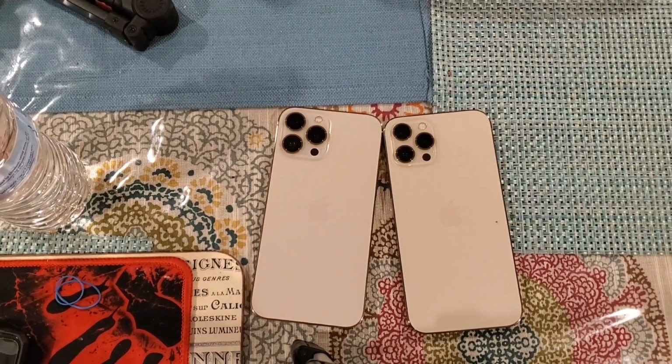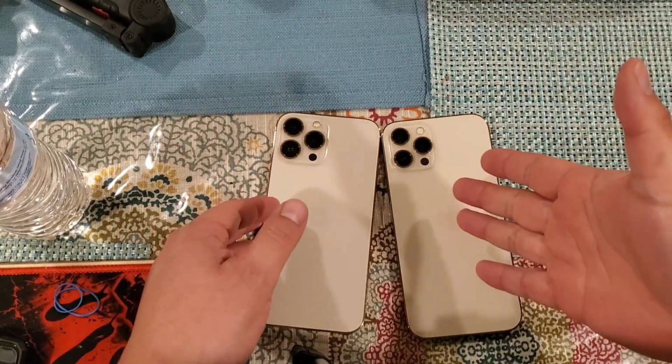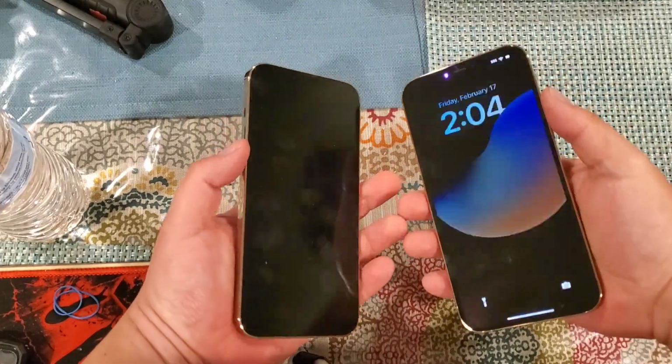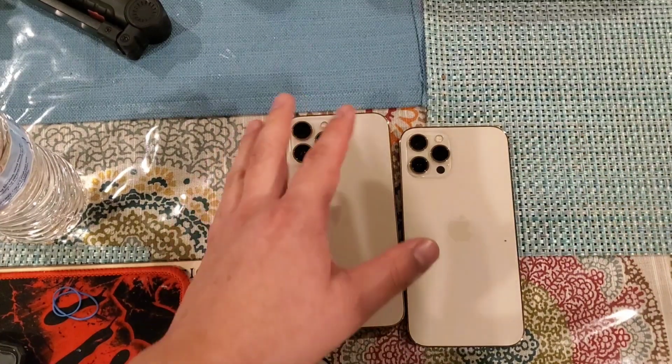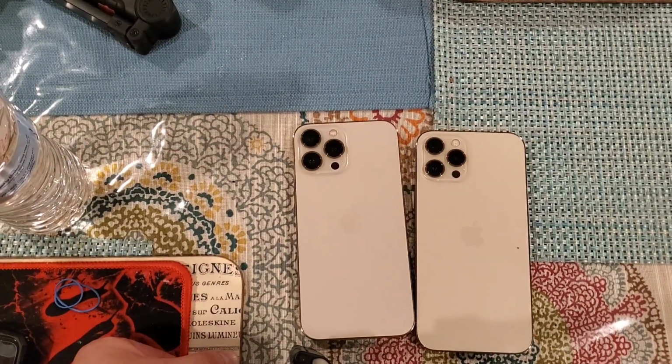Alrighty, guys, so let's get started. So here are the two phones. Again, it's really hard to tell which one is the 13 Pro and which one's the 12 Pro, unless you actually go into the phones and look at the settings here. But let me just get started with the back, and then we'll go through the sides and go from there.